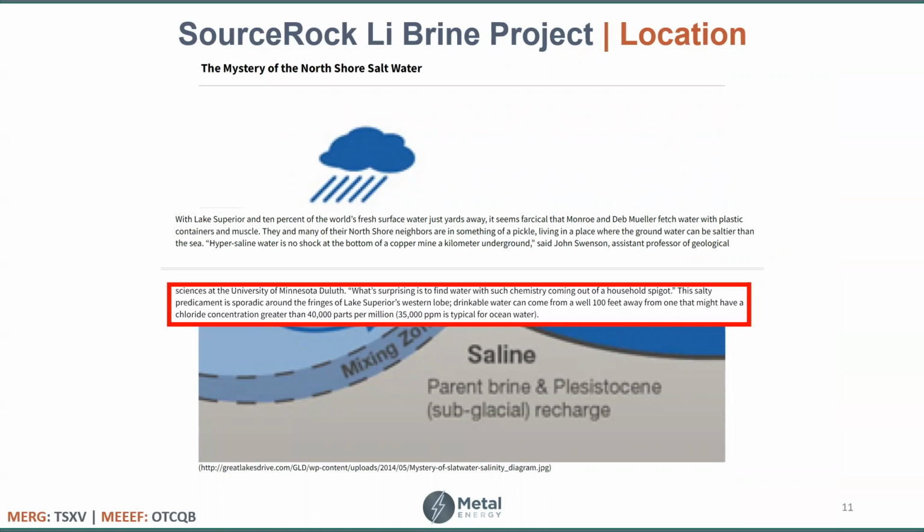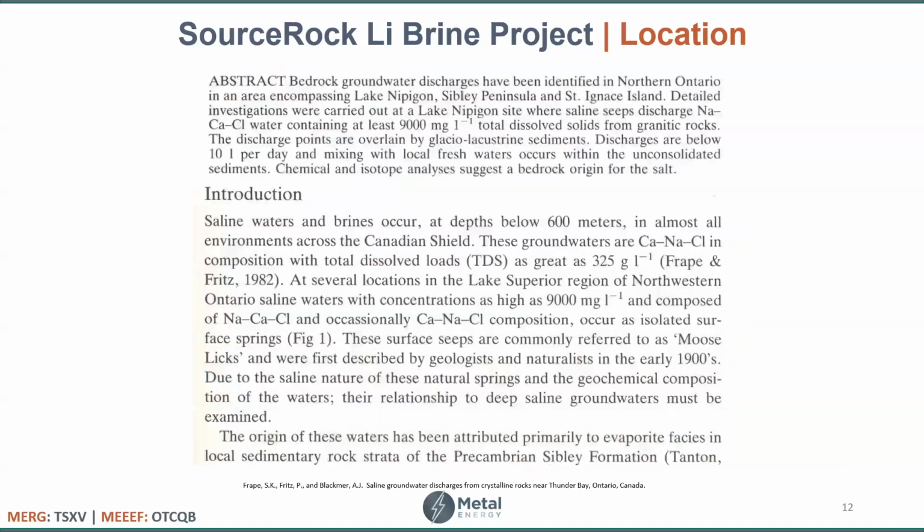This salty predicament is sporadic around the fringes of Lake Superior's western lobe. Drinkable water can come from a well 100 feet away from one that might have a chloride concentration greater than 40,000 parts per million. So greater than 4% of TDS. And if you remember from earlier, typical ocean water is 3.5%. So you've got saltier water up in this area to begin with.